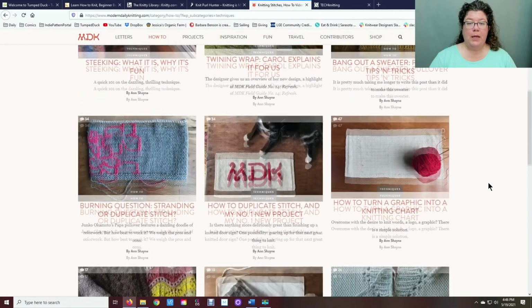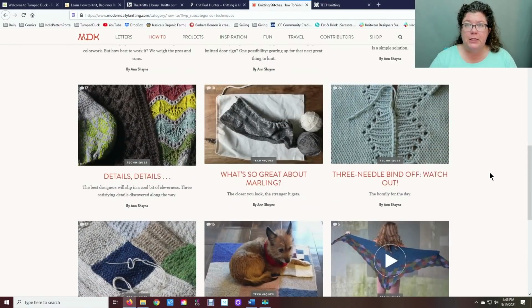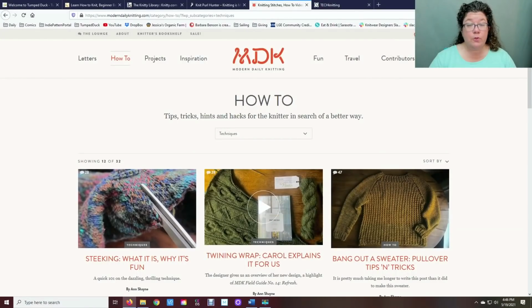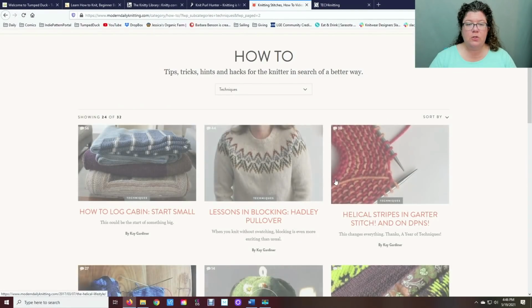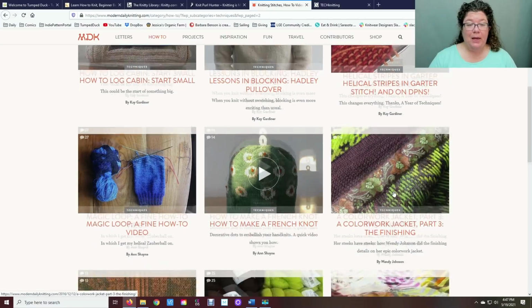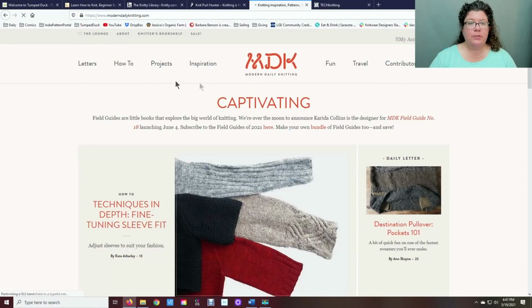Steeking. It's just so much information. So if there's something specifically you're looking for, then I would use their little search magnifying glass. But otherwise, it's like a blog and you can just read through it and see so many, I mean, helical stripes and garter stitch on DPNs. I don't even know what that is. I'm going to have to read that one. It's got great information.